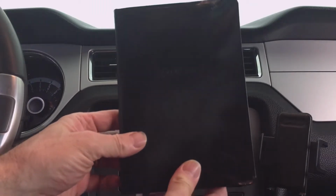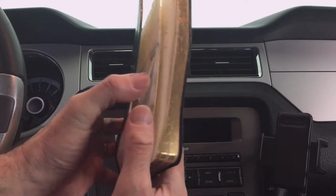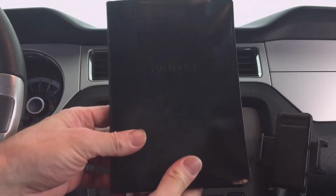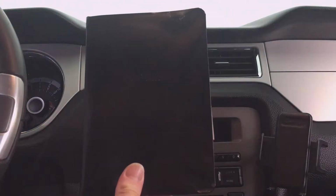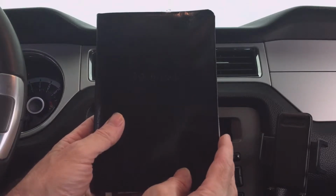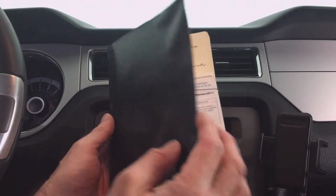Now this is the logbook for my '13 Mustang GT Premium. I usually get a nice leather-bound book because it's going to last the lifetime of the car. Though I try to protect it, sometimes it gets damp. You can put it in a Ziploc bag or whatever, but usually it just stays in the glove compartment of my cars or in the armrest.